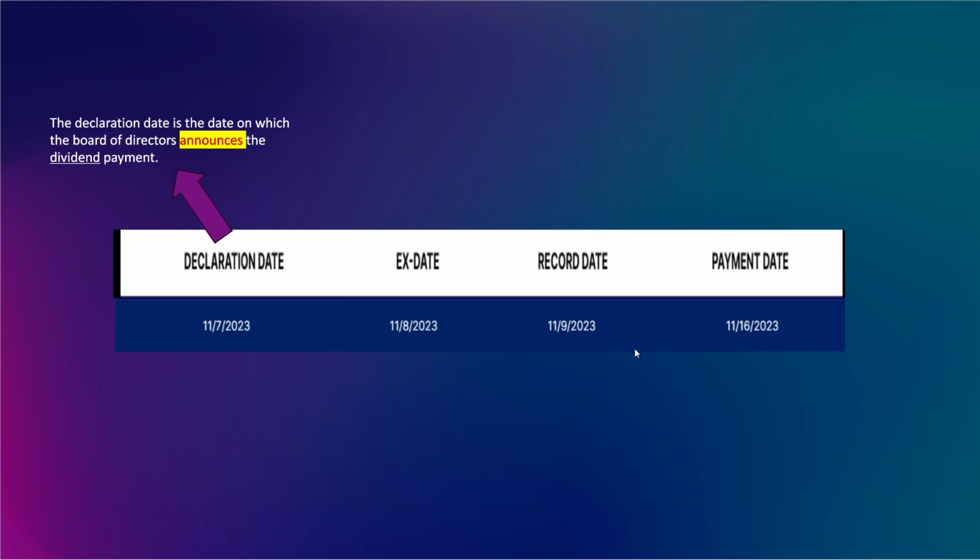If you look at it, I highlighted the word announce. That means that is the date the YieldMax ETF is going to announce what the distribution will be for all those. So you will find out on Tuesday after market close what the amount of distribution for each one of them will be.